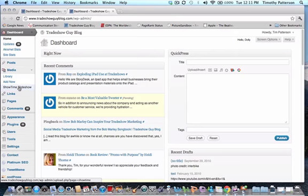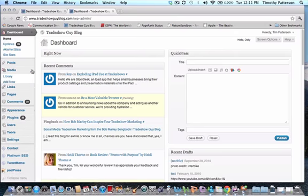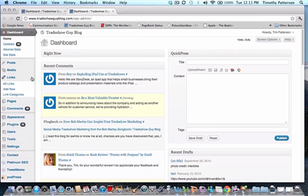I've got a plugin which is the Showtime slideshow, which is also part of the media if you want it there. Links takes a look at any of the links that you have on your blog roll. You can add them, rearrange them, put them in categories if you'd like.